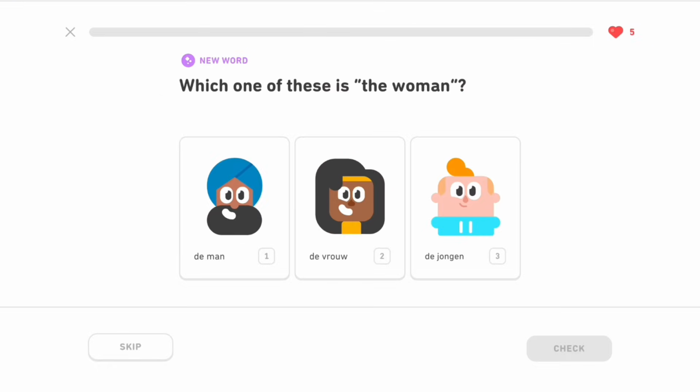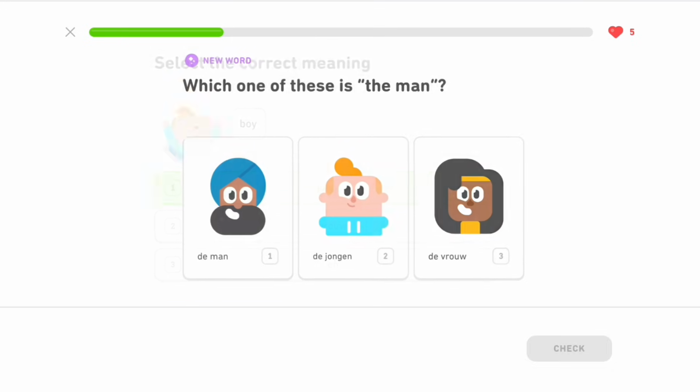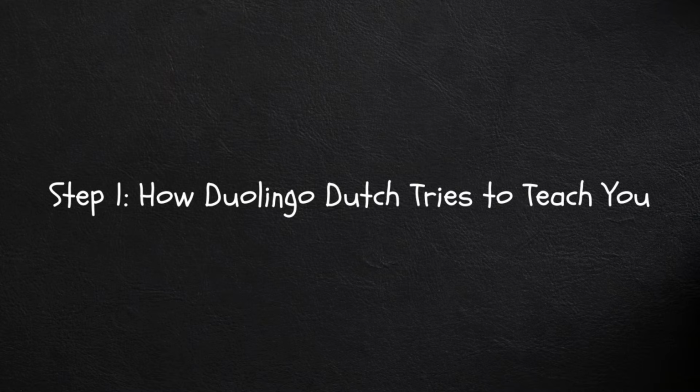All right, let's talk about Duolingo Dutch, because someone asked, and I have nothing better to do than question my life choices on this app. The big question today: can you actually learn Dutch with Duolingo? Is it a legit way to learn? Or will it leave you wandering the streets of Amsterdam speaking absolute nonsense? Let's find out. Step 1. How Duolingo Dutch tries to teach you.